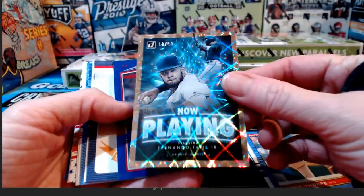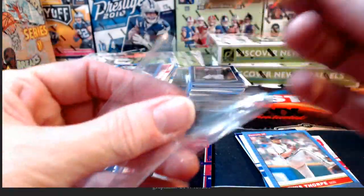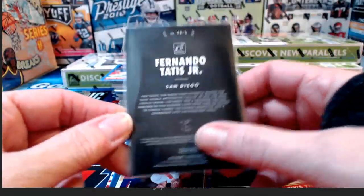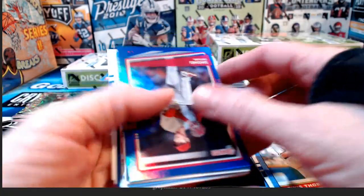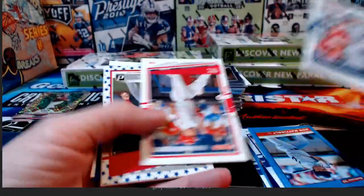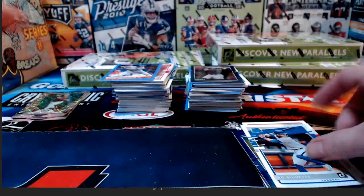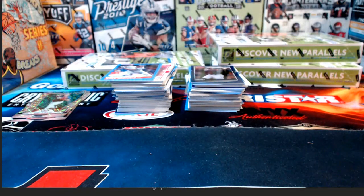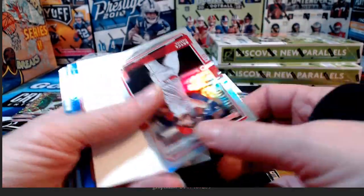There's another now playing. That's Tatis. That one, though, is numbered to 99, so it's not quite as high as some of the others. But that's also our second numbered Tatis insert out of this box. So anybody else noticing a pattern? Once we're seeing a numbered insert come out for a player, then it seems we're having multiple numbered inserts for the same player come out of the same box. Right? Am I crazy? No, I think that's what we've seen in the last couple boxes. Well, I might still be crazy.